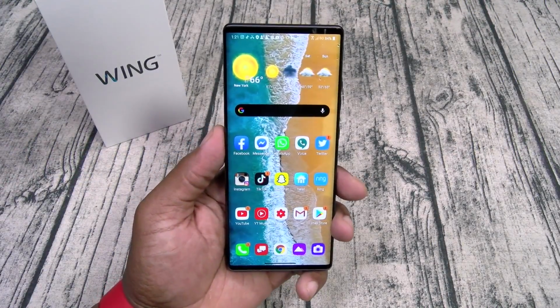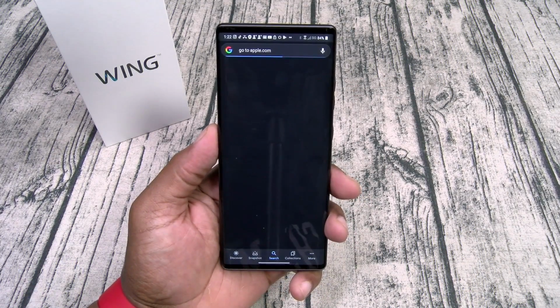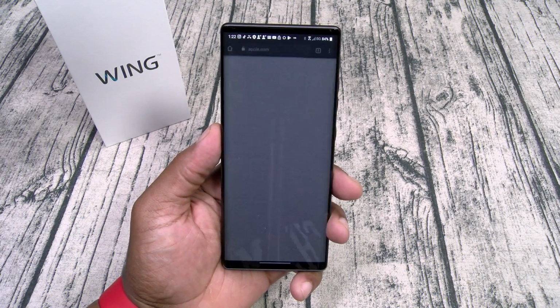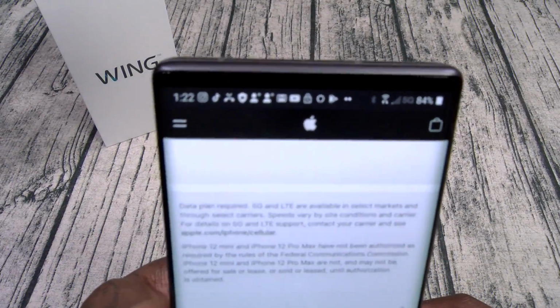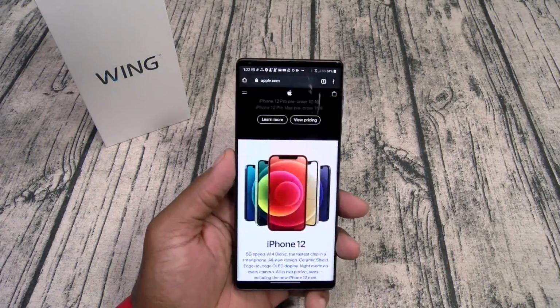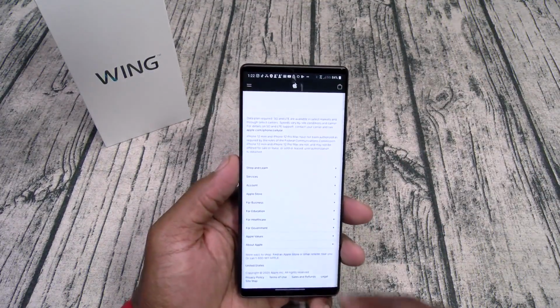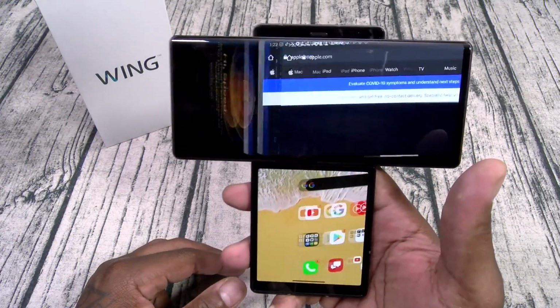All right, so now let's check the web browsing speeds. Go to apple.com. Opening web page. All right, there it is. No camera cutout, so full screen display. No high refresh rate, but the scrolling speeds, nice and fast. No problems at all. Split screen multitasking, bang.